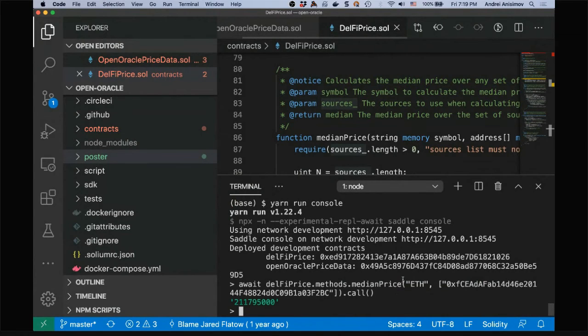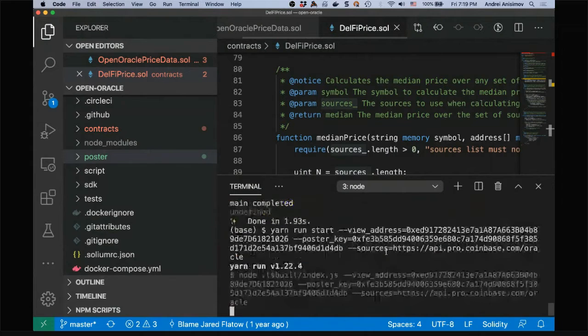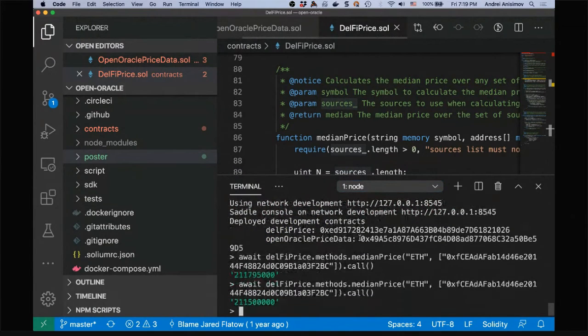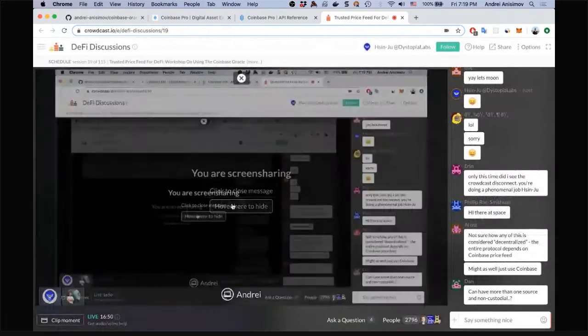And yeah, it works. We can go and try posting another data point and verify that it got submitted. Great, okay, different price. That's it. That's the end of the workshop. Feel free to repeat the steps. Let me switch back.